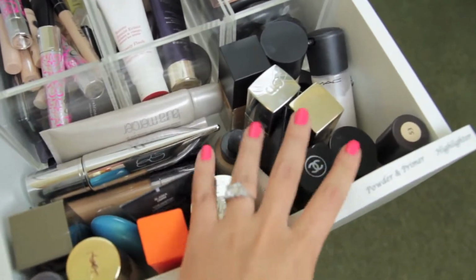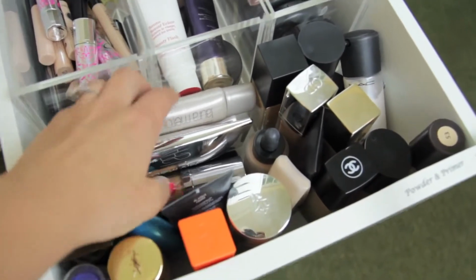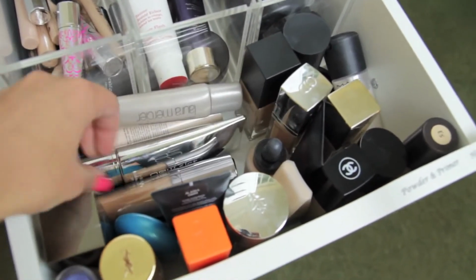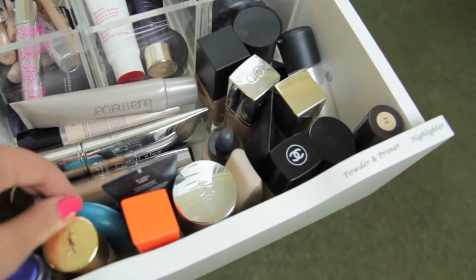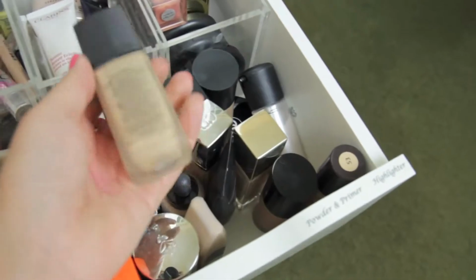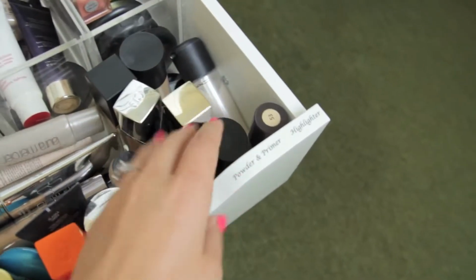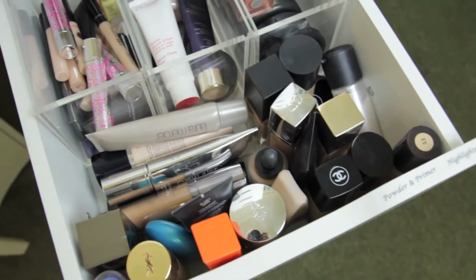In the front here I keep foundations, as you can see, are again a real mixture. Anything that doesn't fit standing up I've put laying down. These tend to be kind of tinted moisturisers, Laura Mercier, UCID, I've got Urban Decay, Burberry, there's a Rimmel foundation, my Shiseido one, love that, Chanel, Pro Lumiere, which I am determined not to let go of, even though they discontinued it a very long time ago and replaced it with Perfection Lumiere, which in my opinion is not as good, so I'm still holding on to my Pro Lumiere.